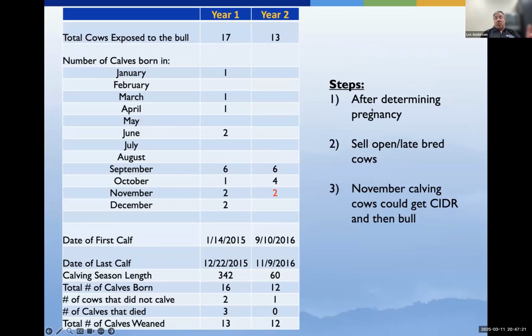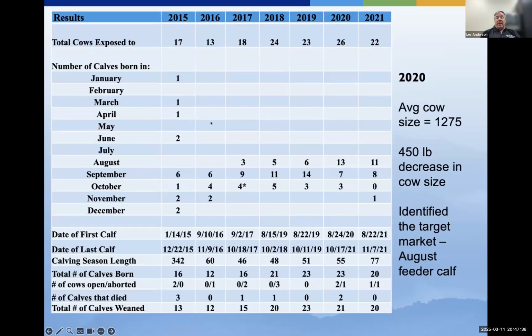Okay, but we, of course, used pregnancy determination. We sold our open and late breds, and in this situation, the second year, these November calving cows got a CIDR right before we turned the bull out, and we were able to maintain that for quite a period of time. Now, this producer did incorporate synchronization and AI, and so that's included in here. But this graph is only included to show that you can actually maintain a very short calving window for many years if you happen to make it a priority.